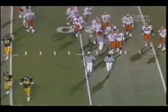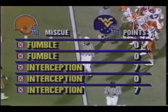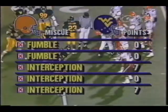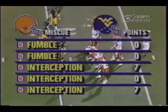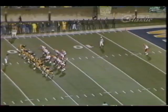Illegal motion on the offense. The penalty is declined. 4th down. See what the score is right now, Denny, 21-3. Well, 14 directly from turnovers, plus Syracuse lost 7 when they fumbled inside the 5. So that's 21 points on turnovers almost directly.